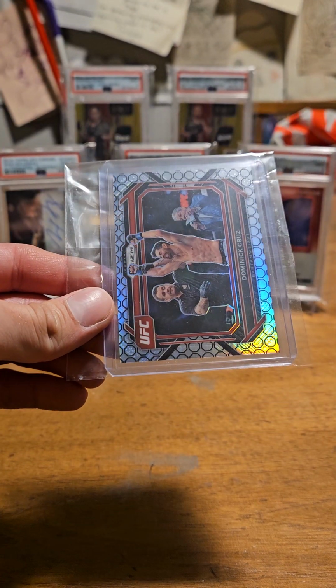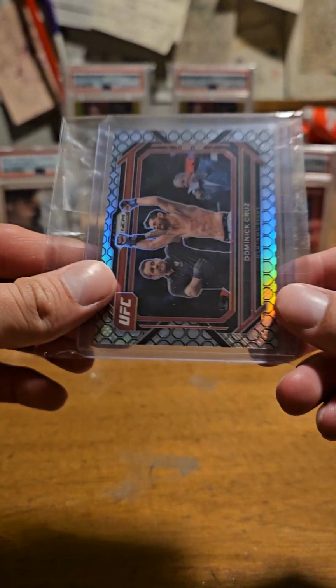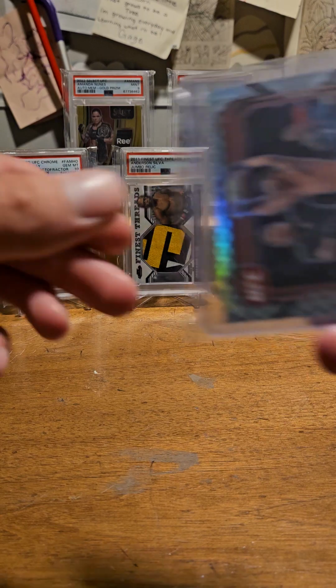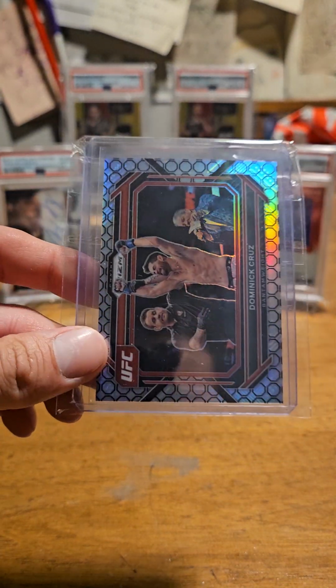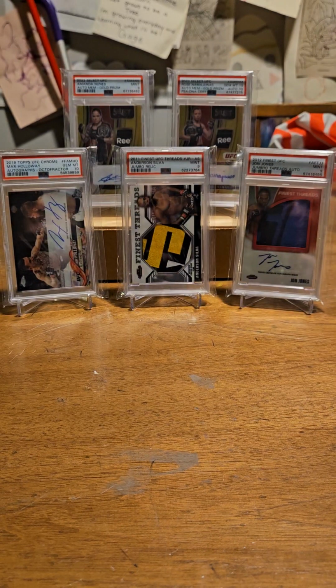All right, and we got, of course, the Dominic Cruz 2023. This one's number 7 out of 8. I think I got this one for $35. But then I also got this one, the bookend, 8 out of 8. I think I paid $51 for this, mostly because it's the bookend, and I think I got the other one first, so there was more hype around it. I have not bought anything really from the new 2023 set.